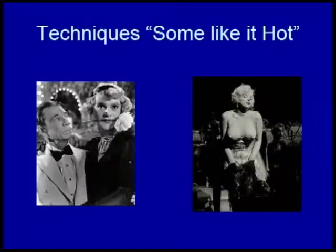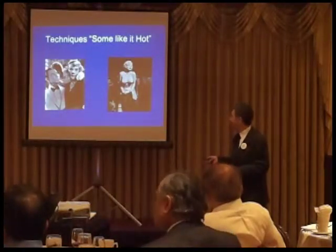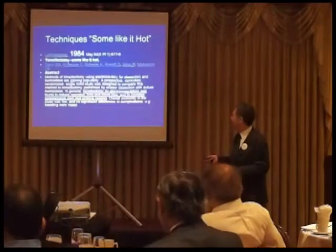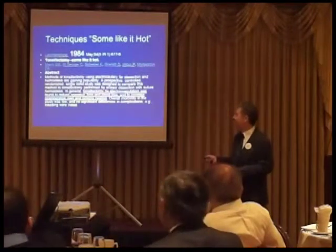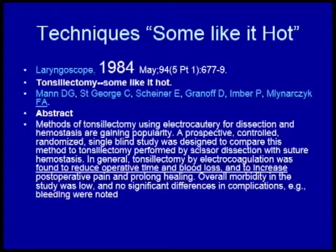Technique, some like it hot. Well, I'm not the witty person that actually brought up this connection, but here's Some Like It Hot, Marilyn Monroe, Jack Lemmon, and Tony Curtis. But there actually was an academic study entitled Some Like It Hot, Tonsillectomy, Some Like It Hot. This is from National Library of Medicine, and this was 1984, so this was just coming on the scene where they said we should look into this because people are more and more using cautery for their tonsillectomies rather than cold steel.